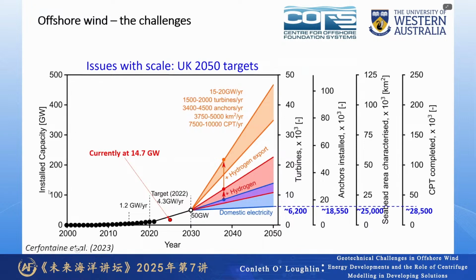On the vertical axis is the installed capacity in gigawatts, and on the horizontal axis we have the year. Now these data were available up to about 2022. I've just added onto this plot where we are today in 2025, and they're currently sitting at just under 15 gigawatts of installed capacity, slightly under what the extrapolated trend would require for them to hit the target of 50 gigawatts by 2030. So already we can see that they're not quite on target.